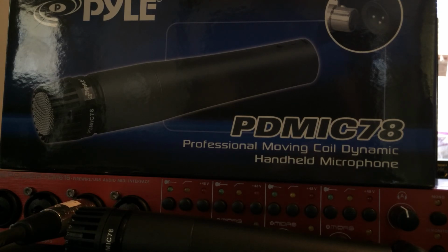I'll do another video where I mic up a guitar amp cabinet, sticking it right on the speaker so you can see the difference, and I'll get myself some other well-known guitar mics, and maybe we can do a little bake-off there and you can see what the difference is.